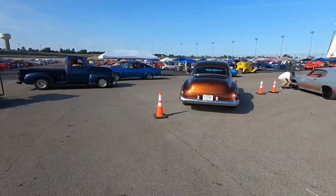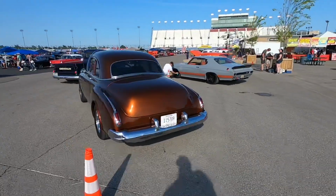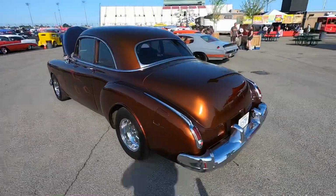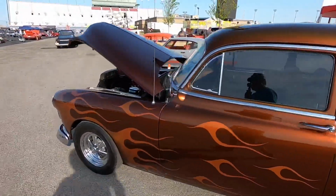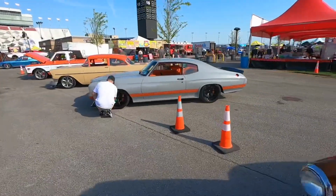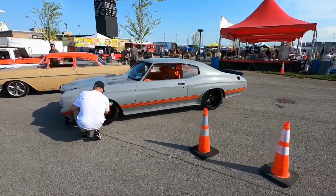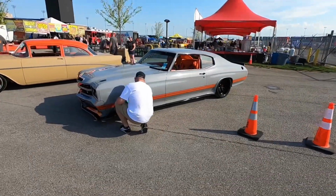Over here to the right is the Builder's Choice area. We're gonna go over here and check out some of these rides. Beautiful root beer brown metallic on this car. I like that. I saw this Chevelle rolling in right here. It's kind of got a road race theme to it.